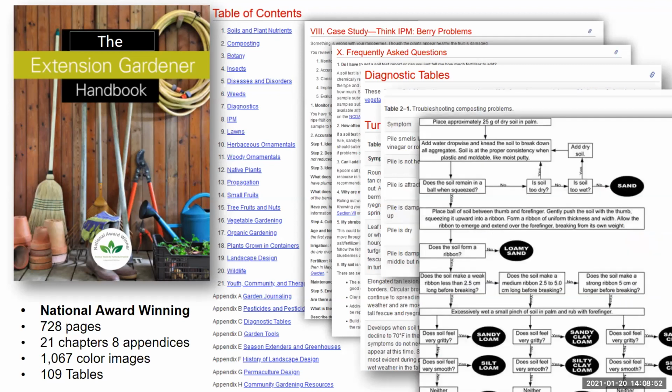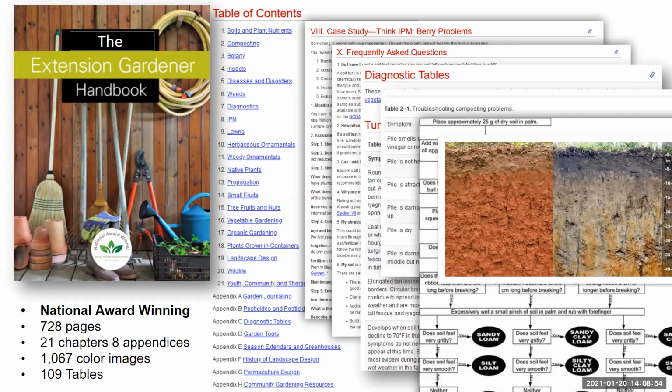There are lots of graphics and charts throughout the handbook, and there's over 1,000 color images. So this is the handbook as you would buy it in hard copy, and it's a great resource and has a lot of great information.